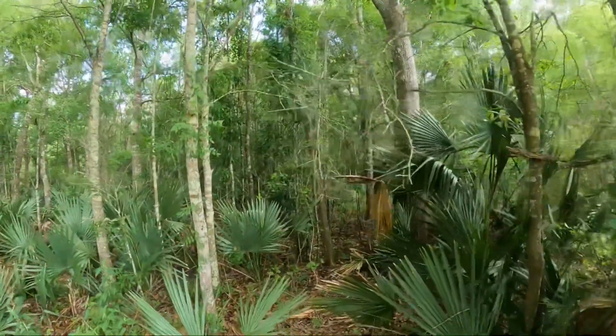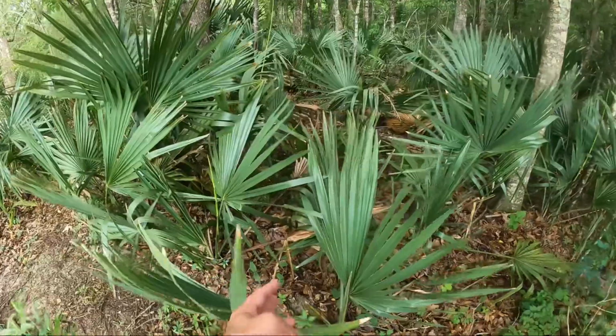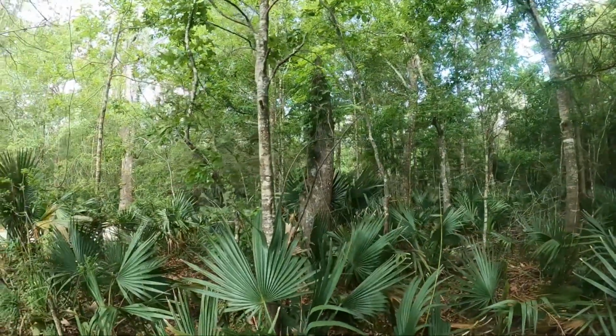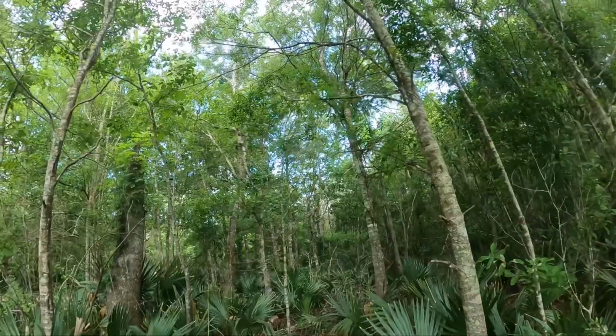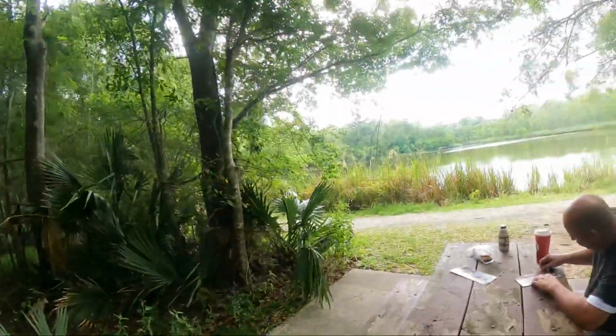But this is Palmetto State Park. You can see all the palmettos everywhere. Can you hear the bugs? Full of cicadas and wildlife. Really nice. You win anything, Max?